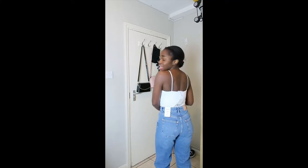So guys, my favorite item out of this haul are these pants. I have never gotten any trousers that fit me perfectly like this. It's full length, it has a distressed hem, but I love it and I want to use it to try everything else. That's why I'm trying it on now. It's my favorite purchase. It's a straight leg pant and it's absolutely beautiful.